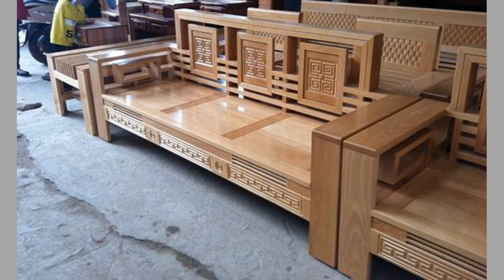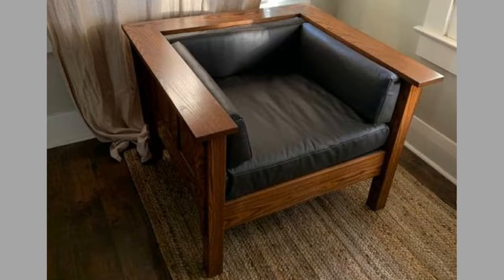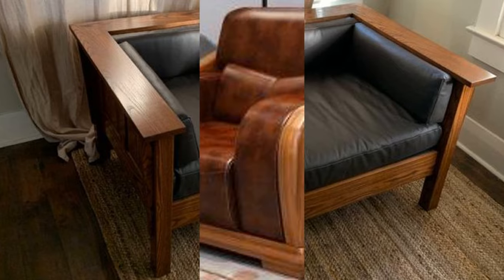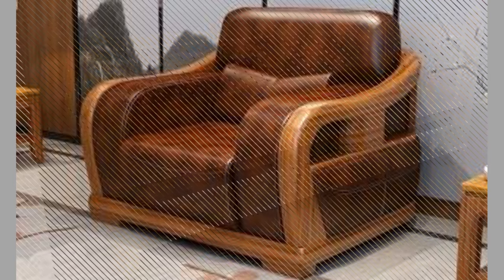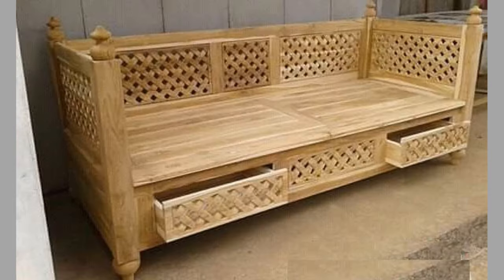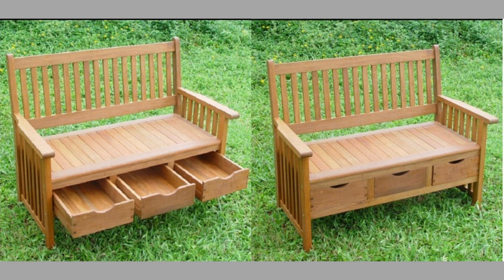In addition to style and size, it's also important to consider the functionality of the wooden sofa. Some sofas have additional features like built-in storage or reclining seats, which can be convenient if you want to use the sofa for more than just sitting. You should also consider the type of cushions and upholstery used on the sofa, as this will affect its comfort and durability. Overall, a wooden sofa can be a great addition to any home. It is a durable, stylish, and functional piece of furniture that can provide a comfortable seating solution for many years to come.